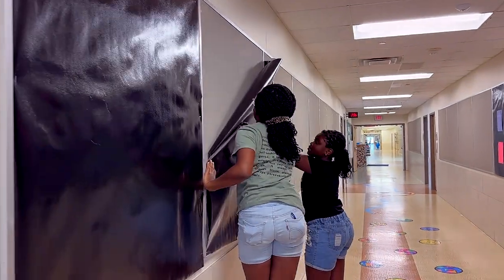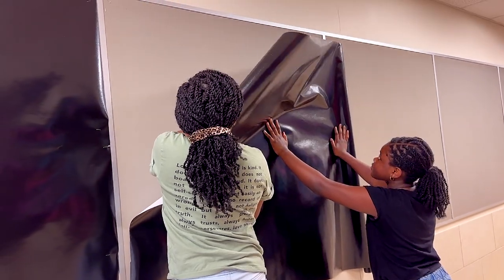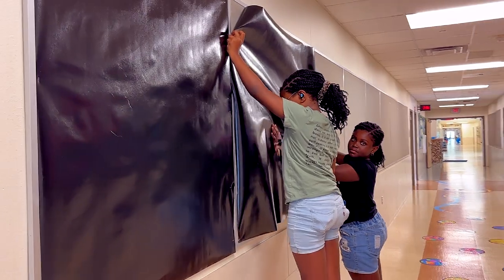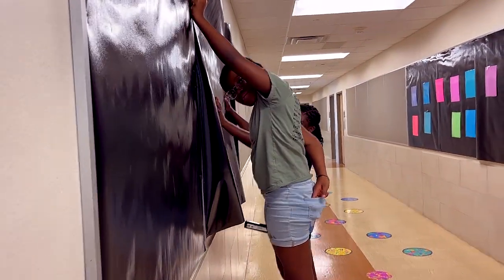I like. Girls working on my bulletin. Y'all working hard or hardly working? Working hard. I don't know about Miss Maddie Case.